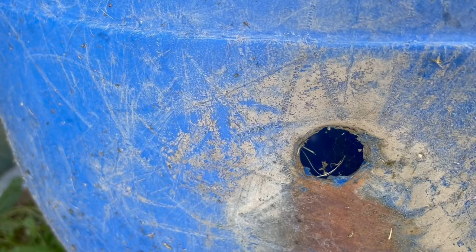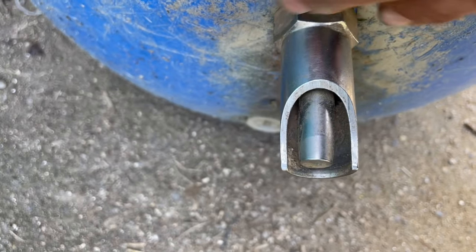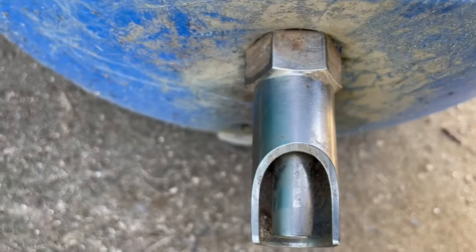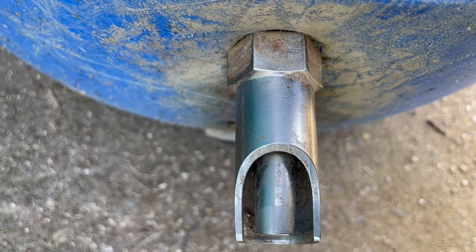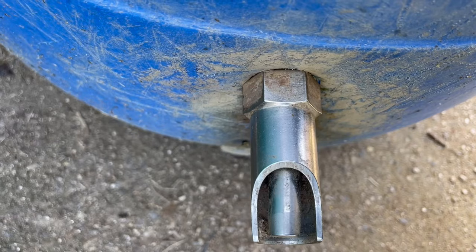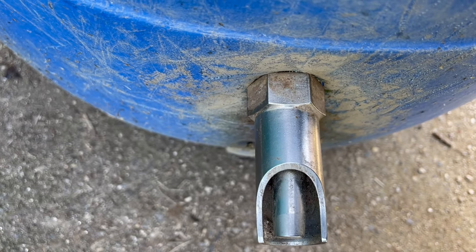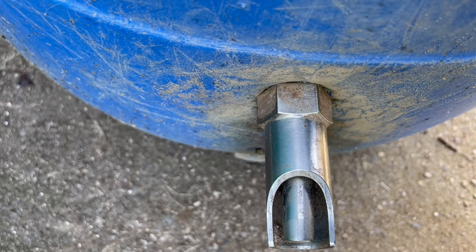If I can just make sure that it's not leaking. I think this is the one they pulled out from. So let me see what I can do. So this is the one that had come out. I've got it back in, but I'm wondering if I should try and put some silicone around it as well. I'm not sure if it's going to hold, if the water will leak out around where they had pulled it out before.